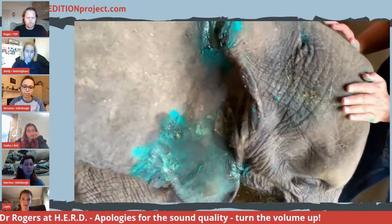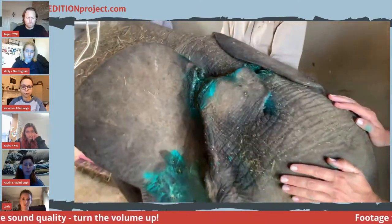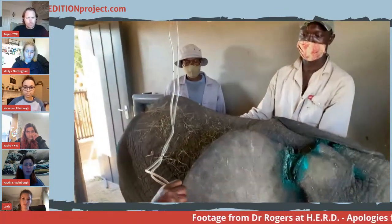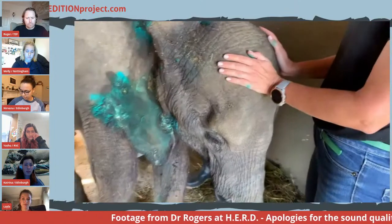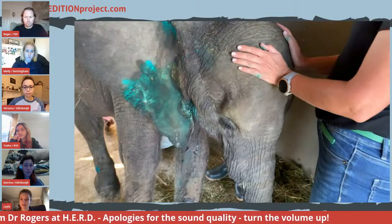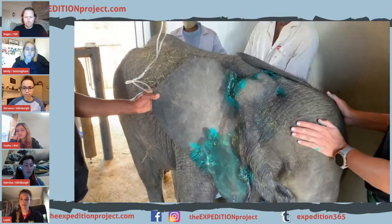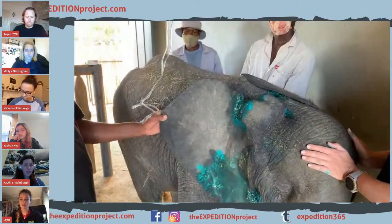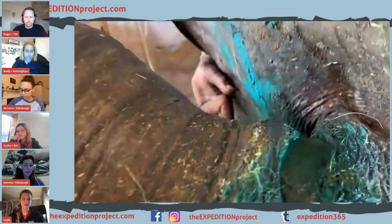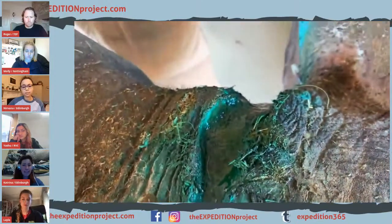So this is just the standing sedation with BAM, 0.1 mil per 150 Ks. So we estimated her to be about 400 Ks, so we've used 0.27 of a mil. And this was about an hour ago, so she's doing really, really well. We've managed to clean up all these wounds and just do some basic first aid. If you look on top of the neck here, on the back, you can see these wounds here. Next time we will knock her down and we will actually suture these wounds together. But today was just first aid.